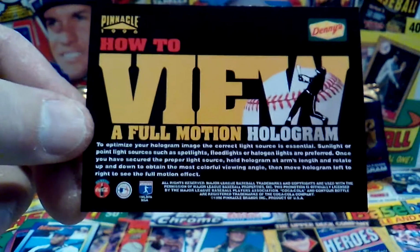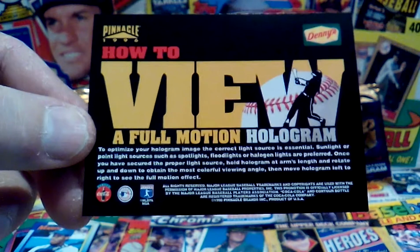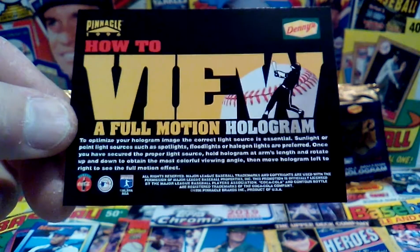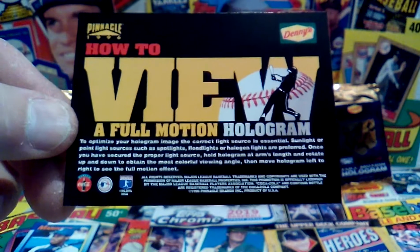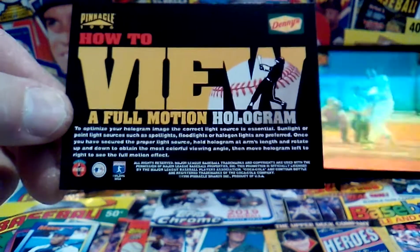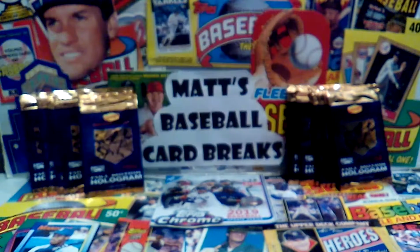To optimize your hologram image, the correct light source is essential. Sunlight or point light sources such as a spotlight, floodlight, or halogen lights are preferred. Once you have secured the proper light source, hold hologram at arm's length and rotate up and down to obtain the most colorful viewing angle, then move hologram left to right to see the full motion effect. I think we just did that with the Frank Thomas. I like how the card comes with instructions like a gremlin.